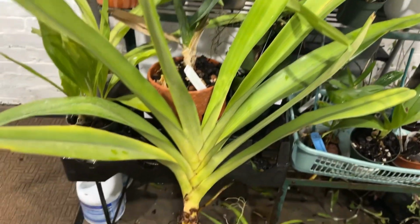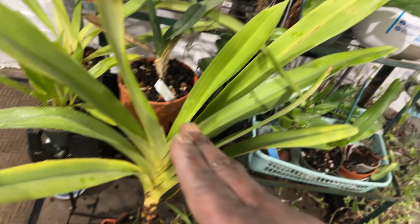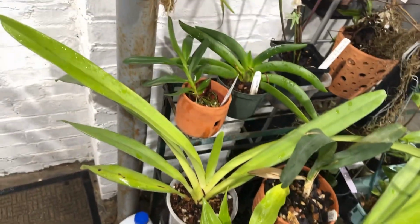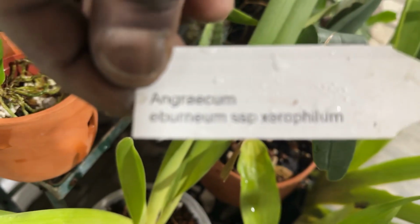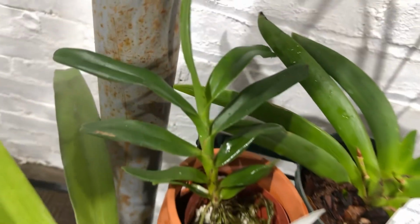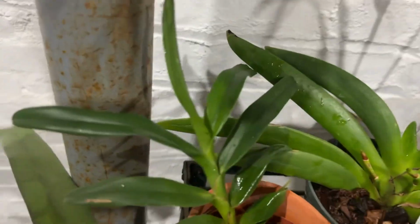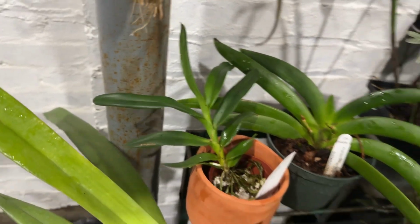And while we were on the subject of cousins or brothers, as I was talking about, Germanianum, eburneum germanianum, eburneum longicaule, eburneum or superbum, I'm sorry, Comoros, and I forgot that I have another one. That's right here. And this one is eburneum subspecies xerophilum. Now you can see that this one grows more upright, like Malapoto, vanda and Dacious type. I mean, they're all Malapoto, but you can see the difference between how the leaves fan out here. And this is a smaller plant that grows more like a reed stem, as opposed to like a vanda type.